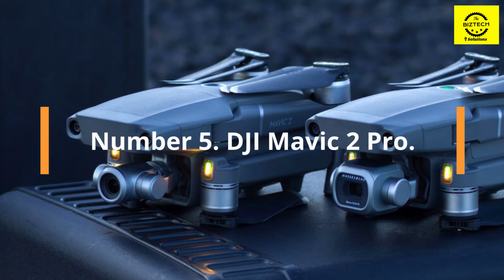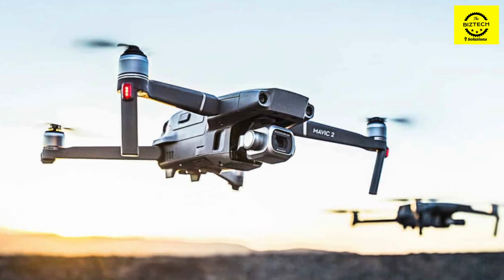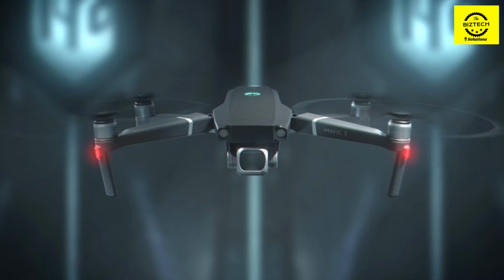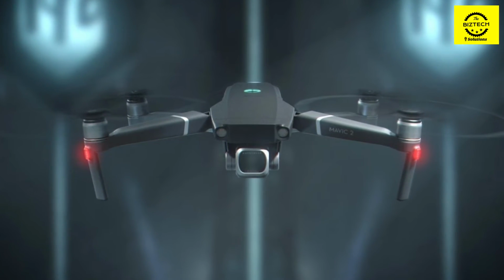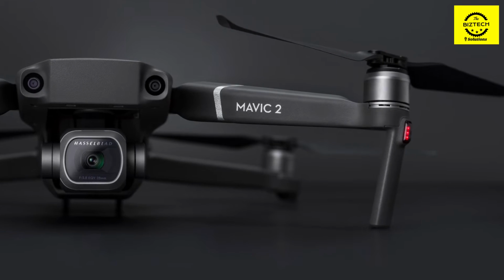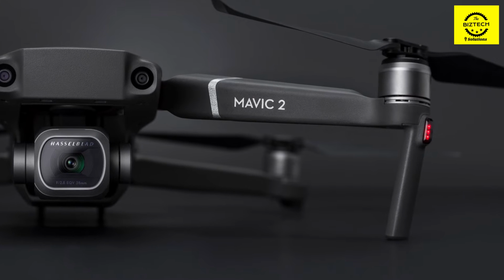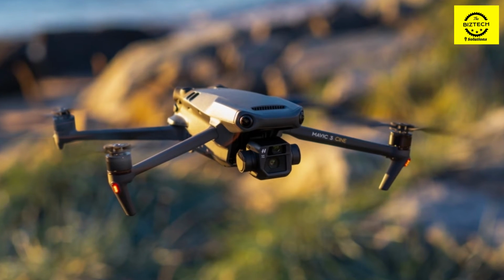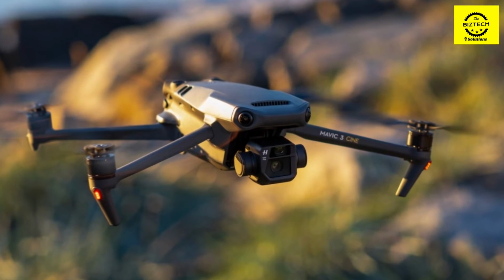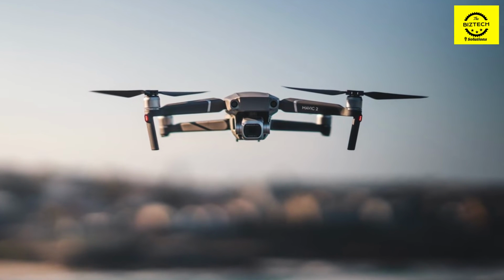Number 5. DJI Mavic 2 Pro. Despite the fact that most of the functionality of the traditional Mavic 2 Pro can be found in the smaller DJI Air 2S, the classic Mavic 2 Pro's design has been influenced by the substantially more powerful DJI Mavic 3, which debuted in August 2018. Despite the fact that the DJI Air 2S offers better value in a smaller package, the older Mavic 2 Pro continues to give outstanding image quality from its 20MP 1-inch sensor, as well as superb 4K/30p video, despite its age.